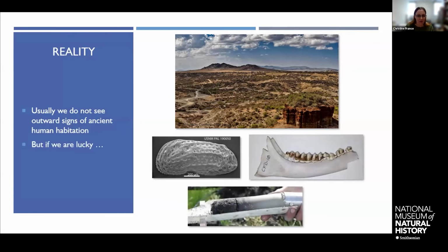Three photos appear below the landscape. On the top left is a fossil with many indentations on an oval shape. On the top right is a partial jawbone with teeth. On the bottom is a cylindrical soil sample. We might get some microfossils, we might get some bones or teeth, we might get ancient soils and sediments that actually existed during the time of hominin evolution.